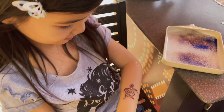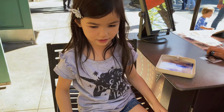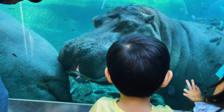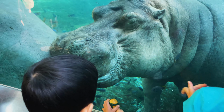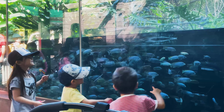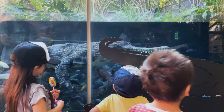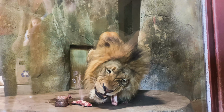Pretty turtle. Super pretty. Look how pretty it is. High five. Good job. Look how big he is compared to you. He's looking at you, Roderick. He's higher. He's looking. Look at his teeth. He's biting that bone.